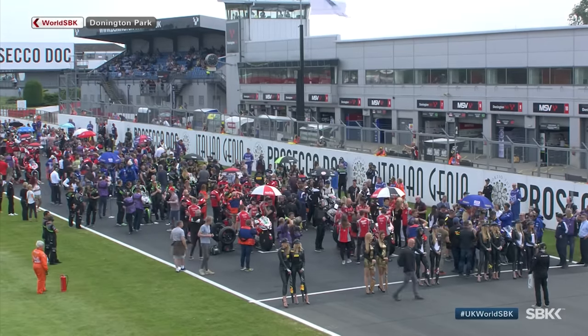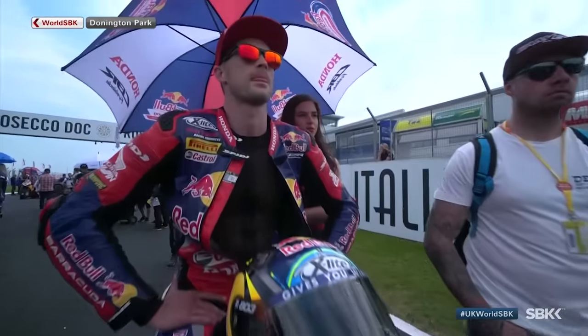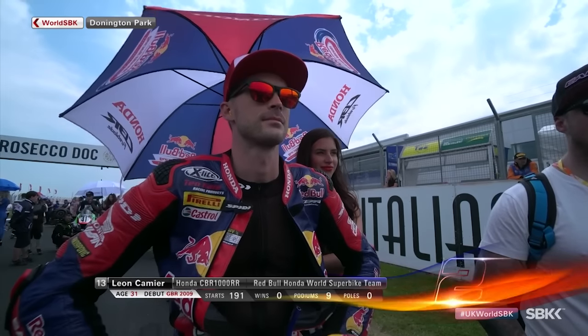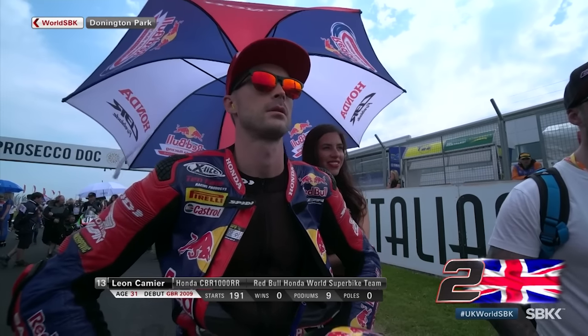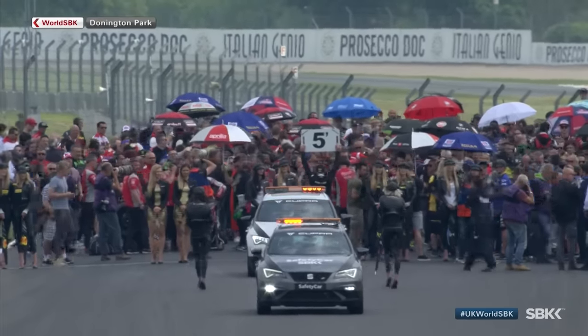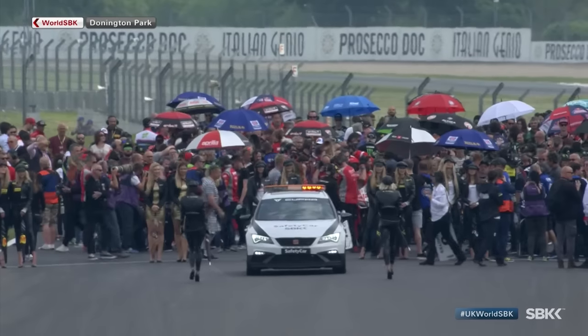You can see a few clouds actually gathering overhead now, so maybe that weather is going to come in a little bit quicker than perhaps we were expecting. This man here, though, he'll be happy come rain or shine. Leon Camier, 13th on the grid for him, so a little bit further down the order than he would have liked, but I'm sure he's just going to be happy to be back on track and back at a peak fitness level. And that's the one thing for Cam here. He said that it is just a case of trying to prove himself, get himself ready, be consistent, and that's all he's trying to do.